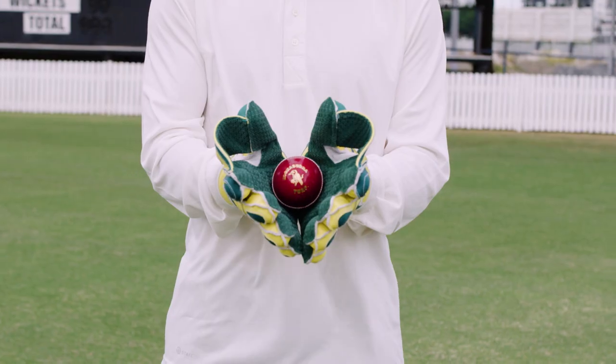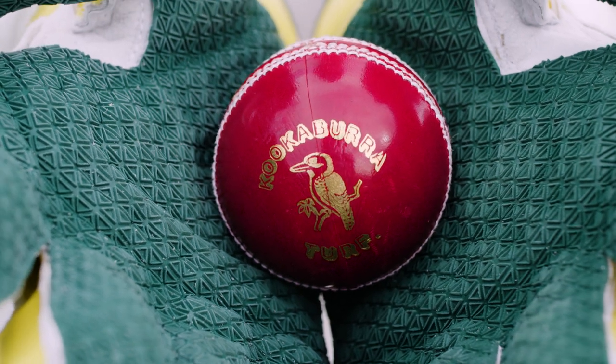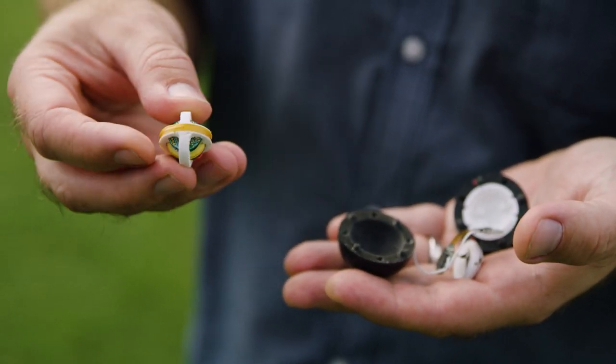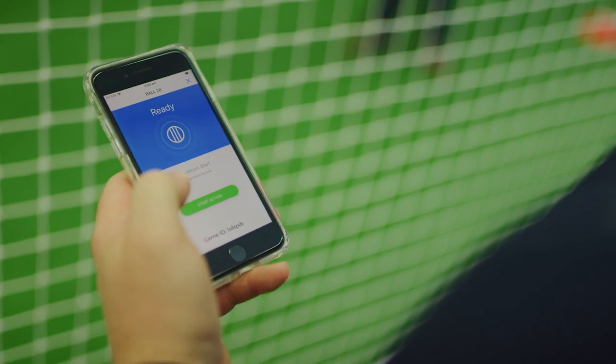So we've come up with a design that has replaced the cork rubber core of a traditional ball. It's the same weight, same hardness, same bounce. It doesn't change the ball at all, but it has the movement sensors inside. So it measures the forces acting upon the ball and also the spin rate of the ball, and then sends that to your phone via Bluetooth.